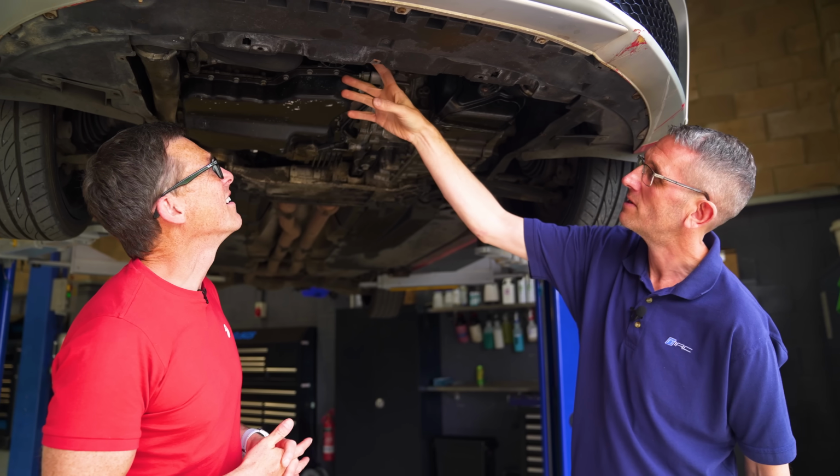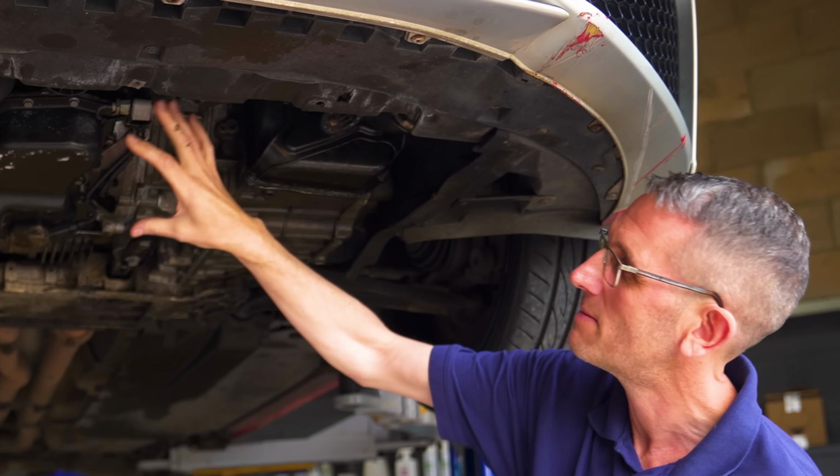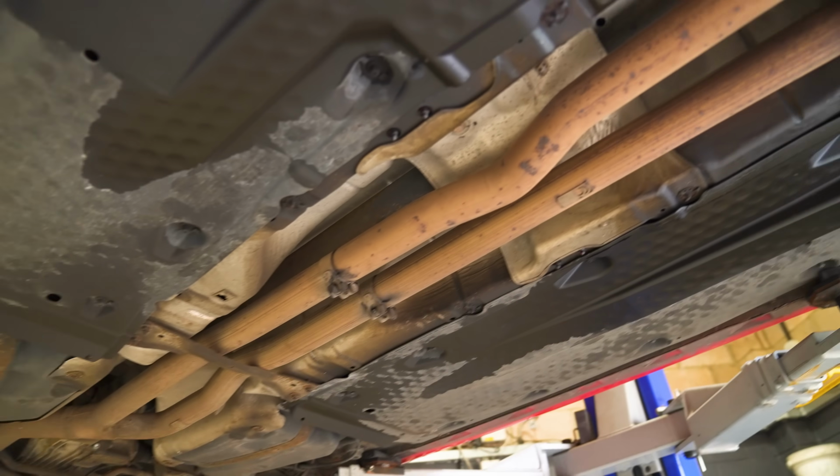When you do an oil filter change, it ends up being messy, so it could just be that the oil from the filter's just made a mess here. But it is starting to get a bit of oil down the length of the car.